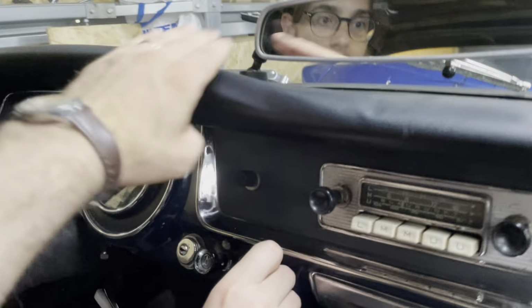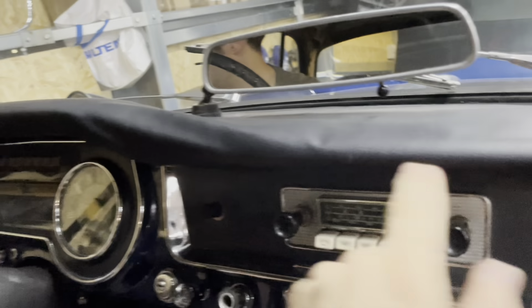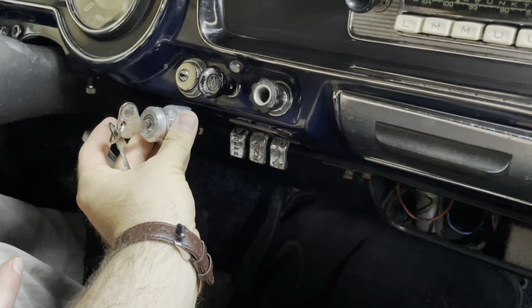This is easy. This just needs a recover. That was done cheaply at some point. Yeah. But this comes off with like four screws or something. Check out this, it's got a dip. Look at the... Oh, wow. Nice. Ready to be put in? Nice. Look at the pattern on the inside there. Look how nice that is.